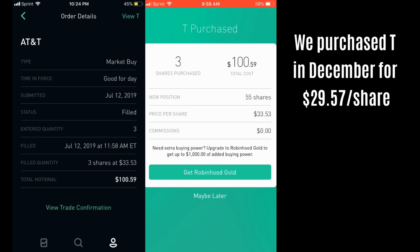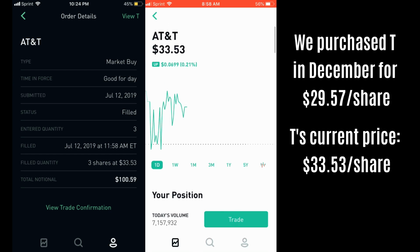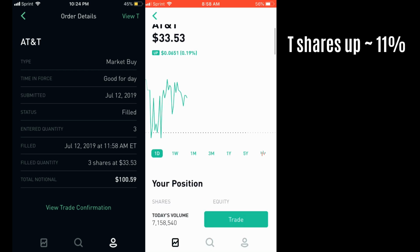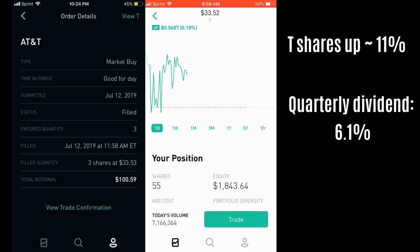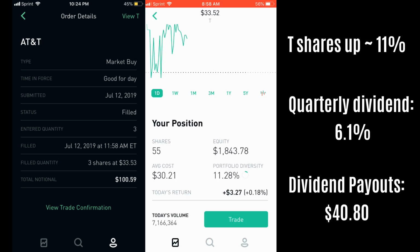When we purchased AT&T, we thought the company was undervalued. It was a great deal. The company has been growing to be much more than a wireless company, but also an entertainment company with its acquisition of Warner Media. Our purchase of AT&T has paid off. Our shares are up almost 11%. AT&T pays a quarterly dividend of 6.1%. Since owning AT&T, we've collected $40.80 in dividends.